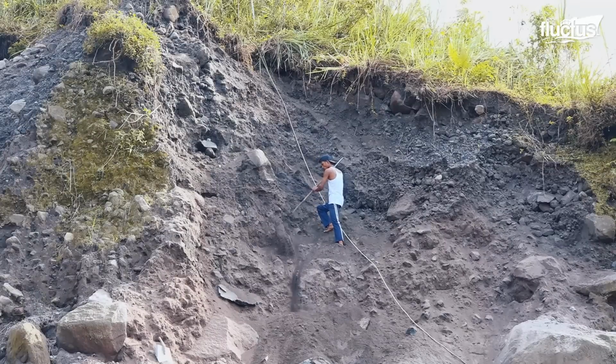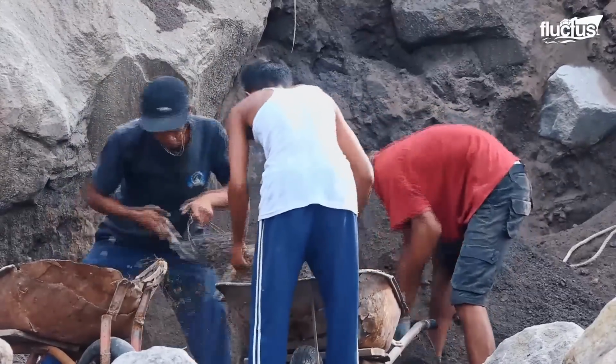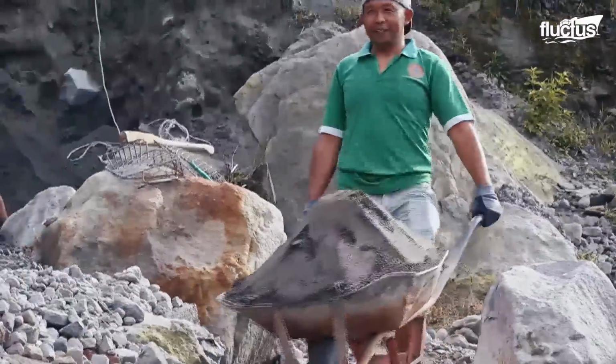Miners navigate steep and treacherous terrains within the quarry, where each step demands careful balance and precision as they haul the sand from its source to the collection points.